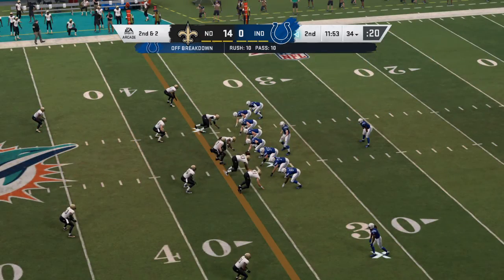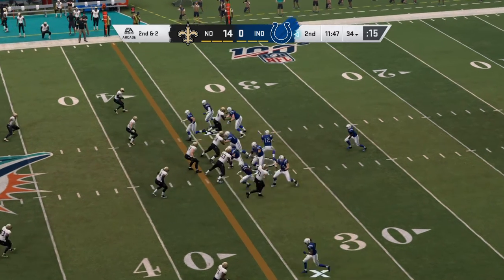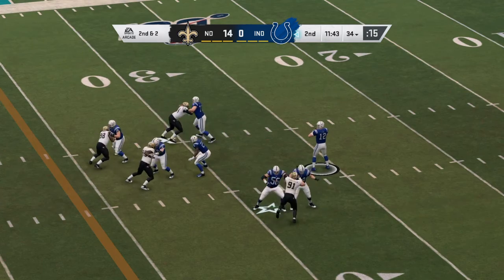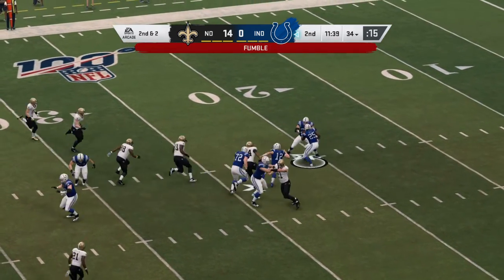Check out. Ready. Check, 47. Monitor that. Off of play action. Luck. Now a hit, and Luck lost the football. It's out.